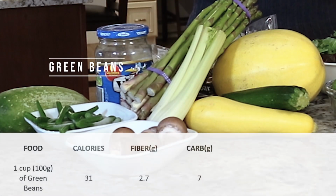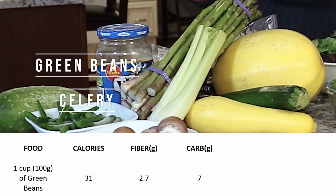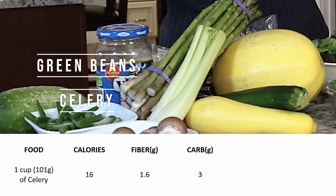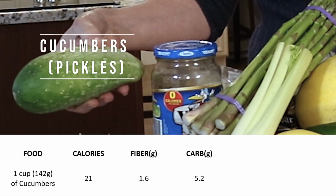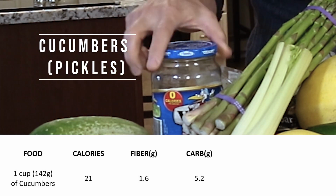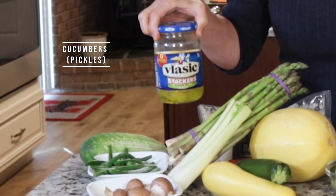Green beans and celery also make the list because they have a fairly good fiber to carb ratio and they are universally liked. So you can get your kids or husband or wife, if that is the case, to eat them. And lastly, I will include cucumbers. They contain fiber, antioxidants, and many of the nutrients I mentioned with the other vegetables. And they can be eaten raw or pickled. And that makes a great low-carb snack. Just avoid pickles that are sweet pickles because they get their sweetness from added sugar.